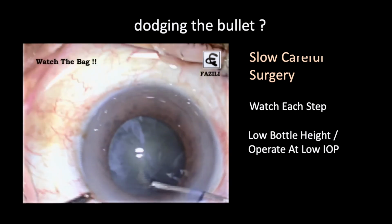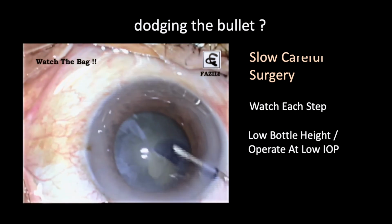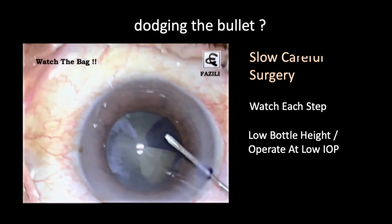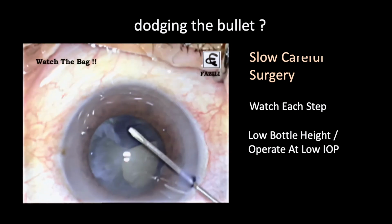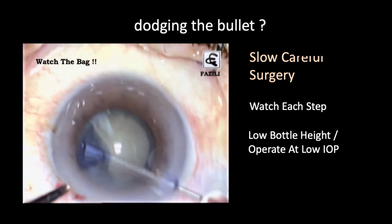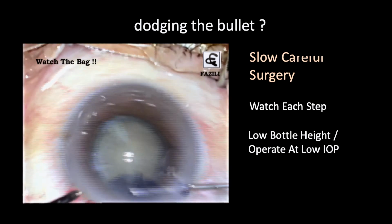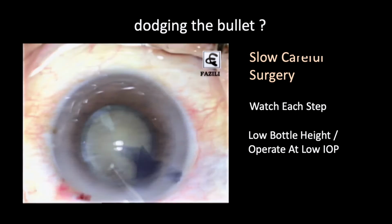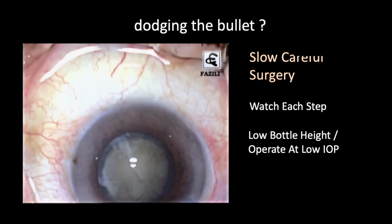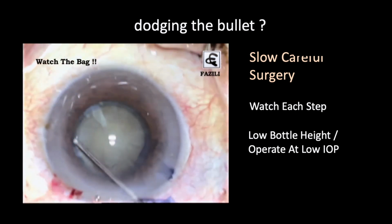Look at the capsular axis, watch the bag. Watch the bag, whether it's moving or not. This rhexis is moving nicely, there is absolutely no problem. You are seeing some subcapsular fibrosis also, but it's not interfering in our capsular CCC formation. Once that is done, this is a very important step, that you wash the bag while you are doing hydrodissection.